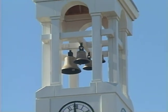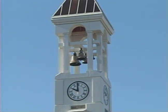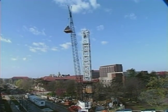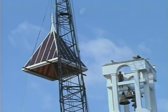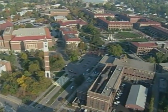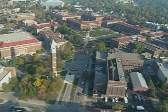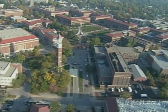The four 19th century bells from the old Heavilon Hall Tower are once again ringing loud and clear across Purdue's West Lafayette campus. A huge crane carefully placed them on top of the new Purdue Bell Tower, which is located between the Elliott Hall of Music and the Wetherill Laboratory of Chemistry. This new addition to the campus skyline became a symbol of success in 1995.